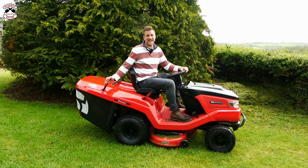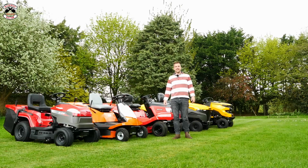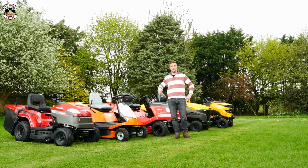So make sure you can reach the handle, pull it up and use the box yourself. Or like this Alco, you could also get an electric tip kit as an optional extra. Right, now time for some general mowing, usability, manoeuvrability. Let's see how we get on with each machine.